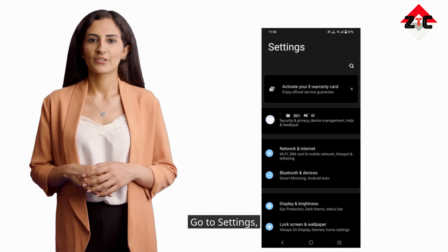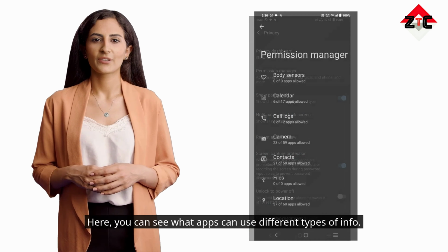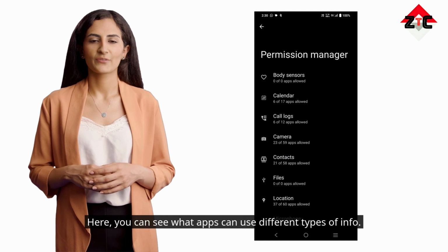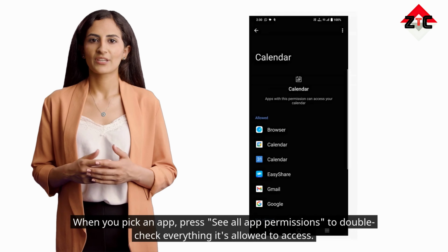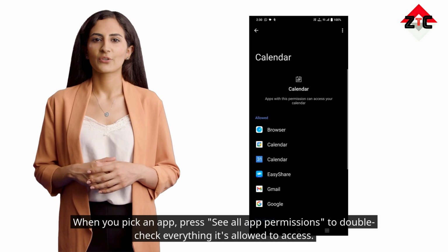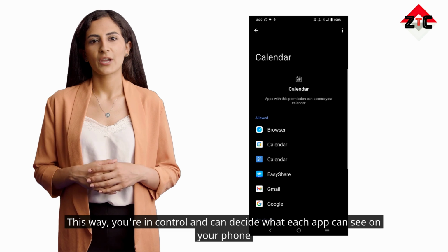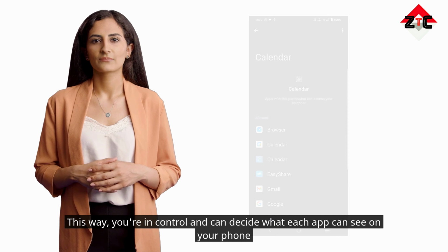Go to Settings, then Privacy, and choose Permission Manager. Here you can see what apps can use different types of info. When you pick an app, press See All App Permissions to double-check everything it's allowed to access. This way, you're in control and can decide what each app can see on your phone.